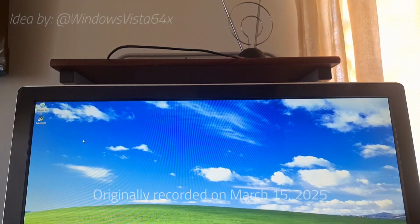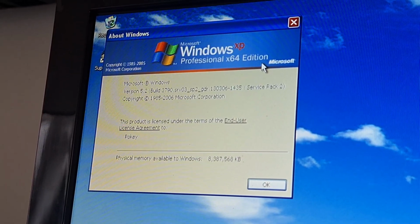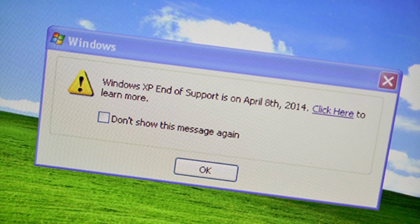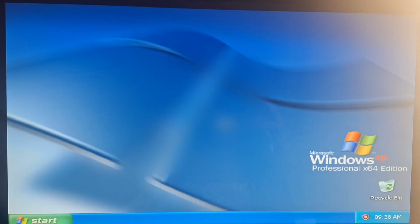Windows XP released almost 25 years ago, and many people still regard it as the best version of Windows that has ever released. But official support from Microsoft ended all the way back in 2014. So in this video, we're going to see if you can still use Windows XP in 2025.